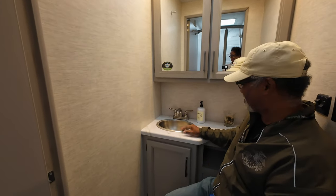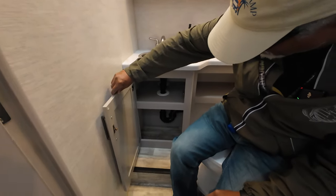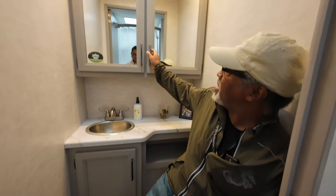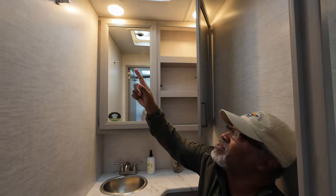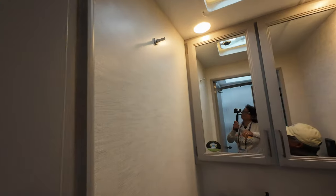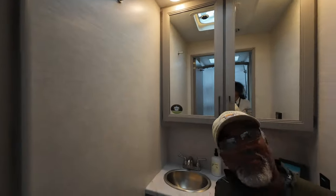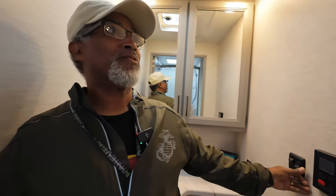And then a stainless steel sink and fixtures. Pretty deep storage there. And a shelf behind me. And some counter space. And your medicine cabinet. And there's a little hook up there for a towel. It's just a hook for a towel. Okay. That's it. And then you have your water heater controls and your lights here. Okay, John, I'm going to back up, let you out, close that door, and then we'll take a look at the bedroom.